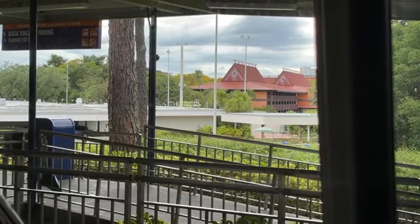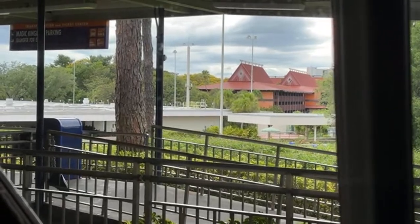Please stand clear of the doors. Por favor, manténganse alejado de las puertas.